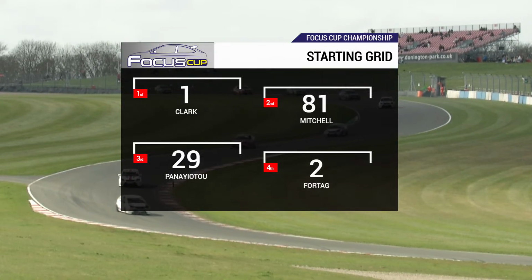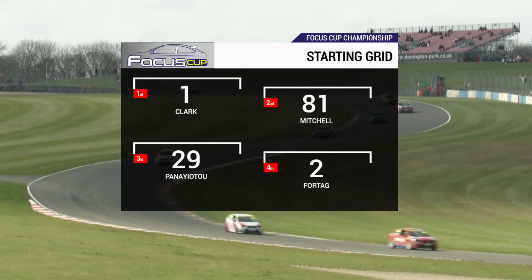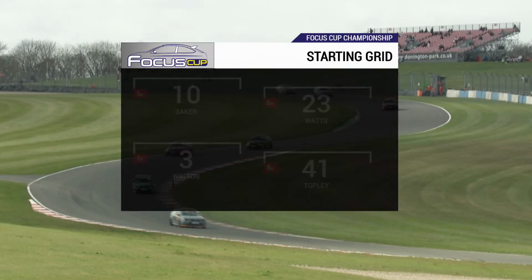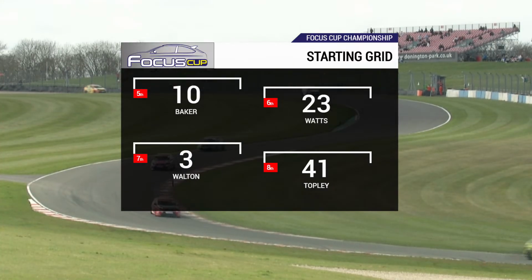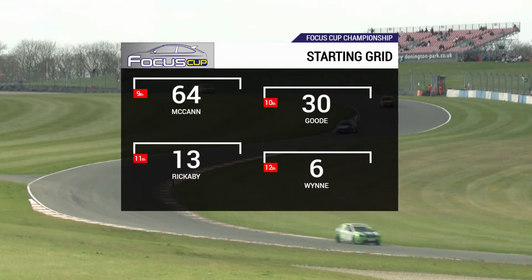It's Lewis Clark, the double former champion, reigning champion, that lines up on pole position, and alongside is Ian Mitchell. Row 2 of the grid is Leo Panayotou and Spencer Fortag, with John Baker, runner-up in the championship last year, lining up alongside Simon Watts, who was 3rd in the championship last year. Then it's Simon Walton as the last of the petrol engine cars before Alistair Topley lines up on pole position in reality in the first of the diesels.